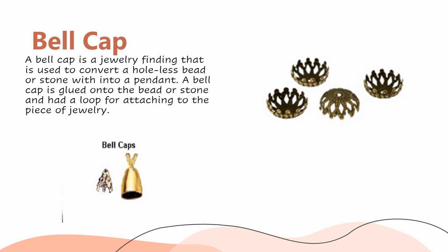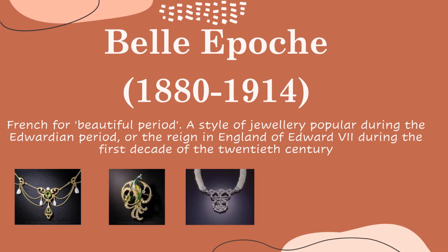On a functional level, they can be used to reduce down larger bead holes to prevent head pins slipping through, or to cover damage around the bead hole. There are no rules when it comes to matching bell caps to beads by size, being a case of experimentation to achieve the desired look for any particular design.